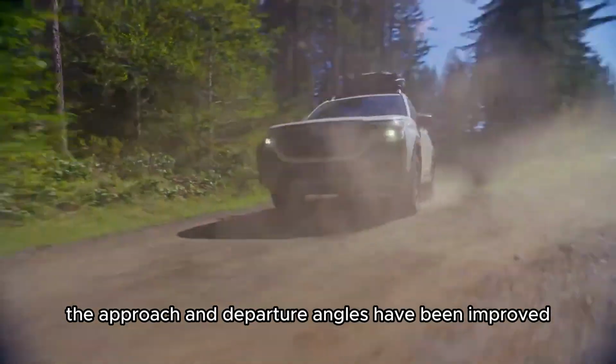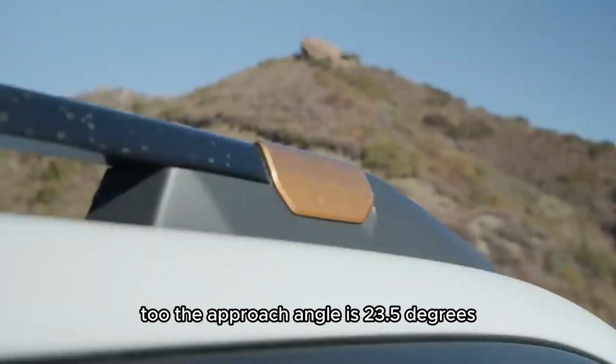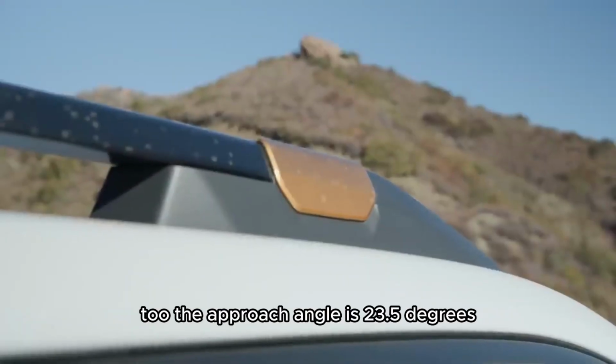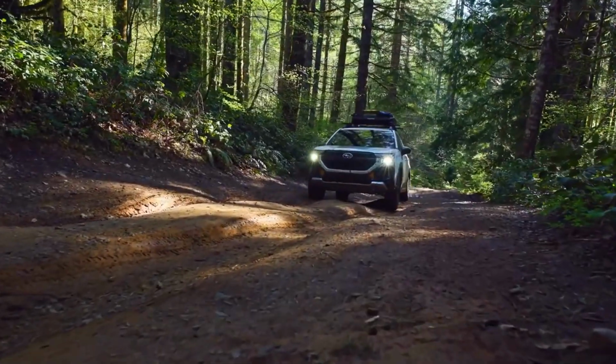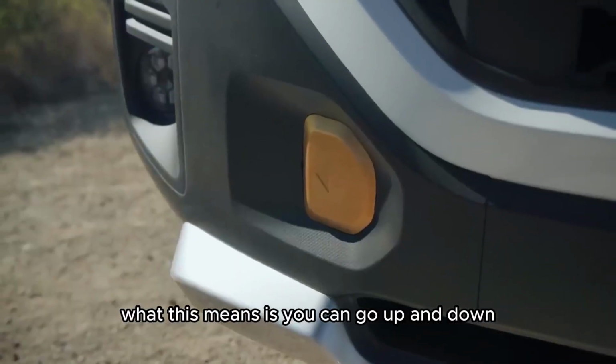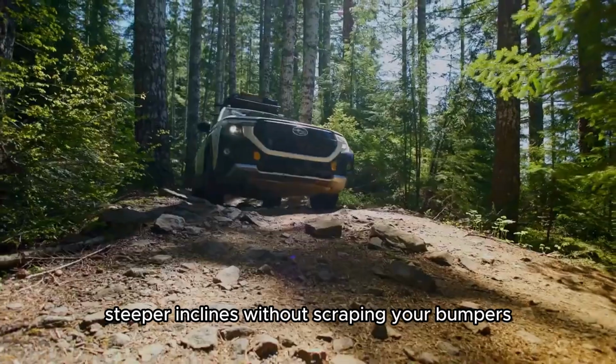The approach and departure angles have been improved too. The approach angle is 23.5 degrees and the departure angle is 25.5 degrees. What this means is you can go up and down steeper inclines without scraping your bumpers.